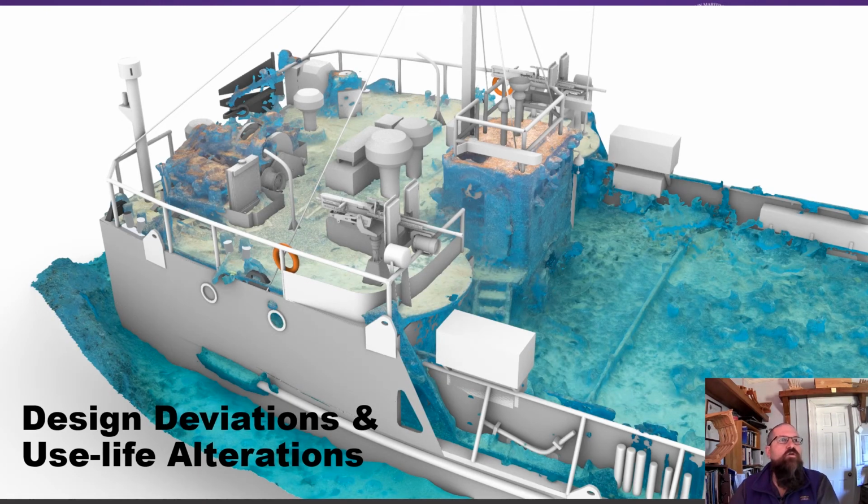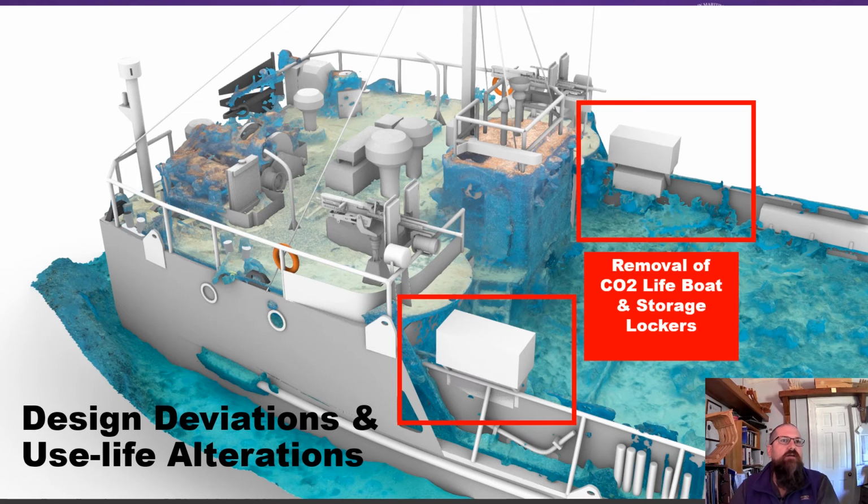That first image is the Rhino model, the second image is the photogrammetric data. And you can see a whole range of things quite evidently by comparing them. We notice, for example, in the design documents that these vessels were planned to have storage for CO2 lifeboats and storage lockers in this location.